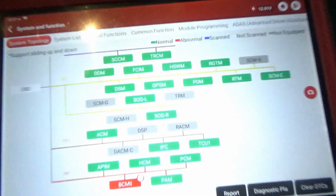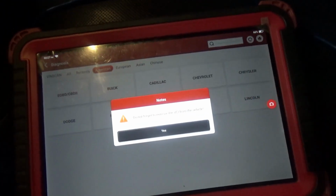All right, we got a green tree. Amazing. So this car's happy. Let's button everything up and we'll take it for a spin with the owner.